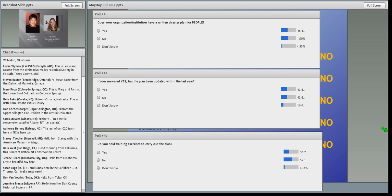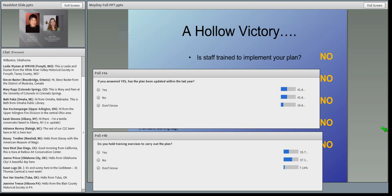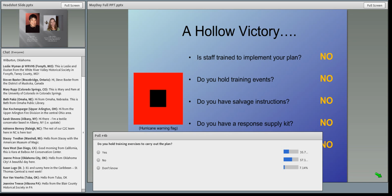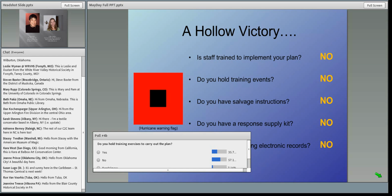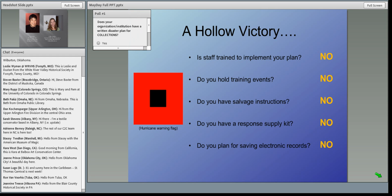And so this is something that you can certainly use as one of your activities to pursue for MayDay, is really simply finding out if you have a disaster plan for people, where is it? Are people aware of it? Have they been trained in it? You might want to consider having some kind of activity to reacquaint people with that disaster plan, because as we all know, when there's a disaster, people come first and foremost. So having that is all important and overrides any kind of collections questions.